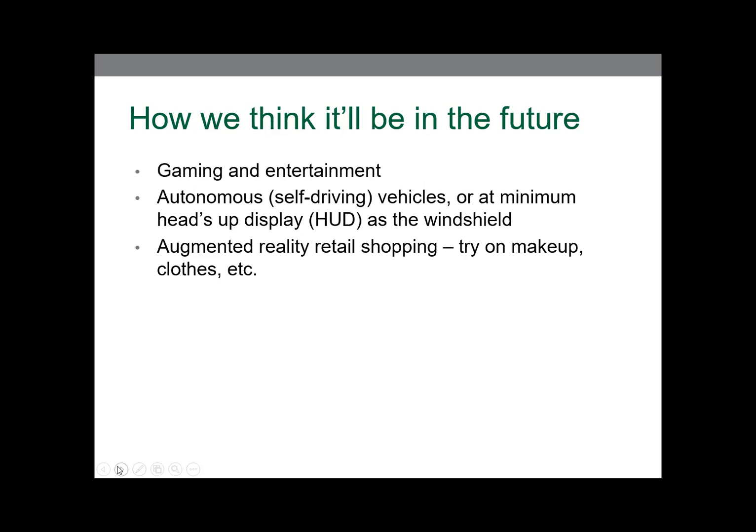But yes, so that is kind of things to consider with AR. And then just to wrap it up here, how we think it'll be used in the future. I kind of just touched on it. Gaming and entertainment, like we've discussed with Pokemon, and along the lines of virtual reality. But then we have our self-driving vehicles, the heads-up display on the windshield, and then shopping.